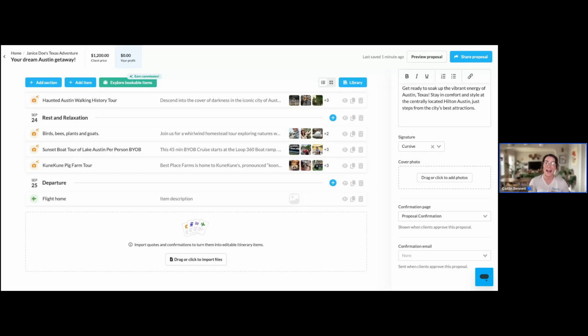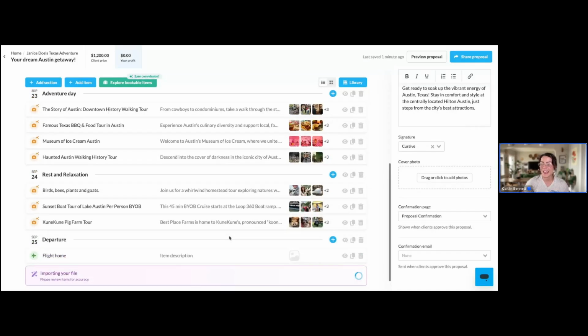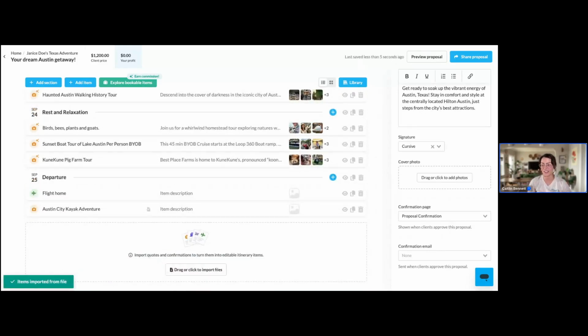That's correct. If you have any kind of invoice or itinerary for an activity that your client is going on, you can go ahead and drag and drop or select that file from your computer, which I'm going to do right now, just a little bit off screen. Drop it here. And it's going to import that information, and it's going to bring in the basic details of that activity. Again, saving you a little bit of time.